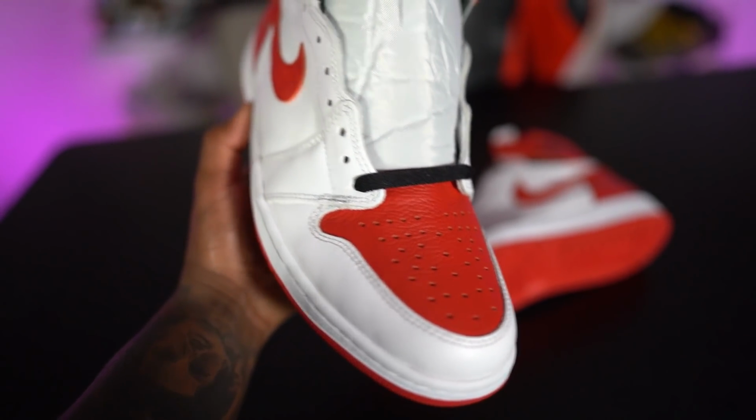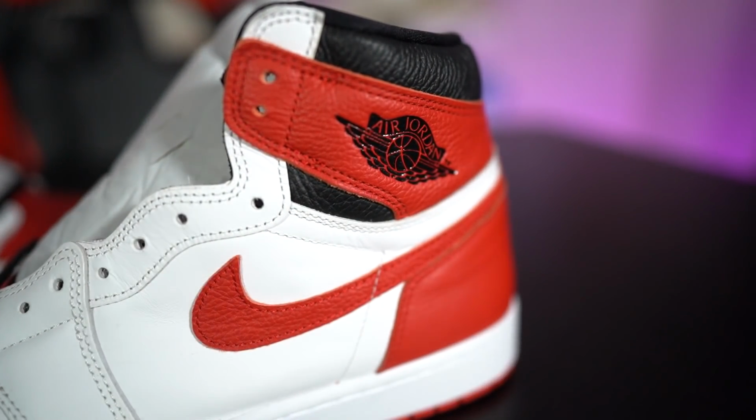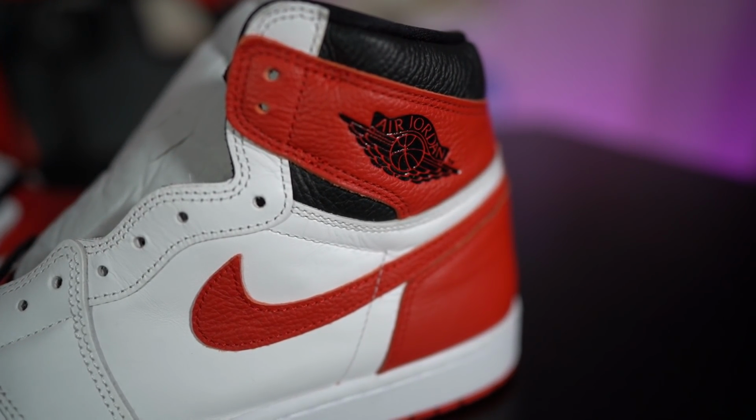So if you check out the toe box, you can see how detailed the leather is. It's the same detailed leather you see on the toe box as the Nike swoosh on the side and the back heel of the sneaker, going all the way up to the Air Jordan wing and even the black part right here by the heel ankle. All black sock liner on the shoe, and of course we get the Nike tag on the tongue as always.